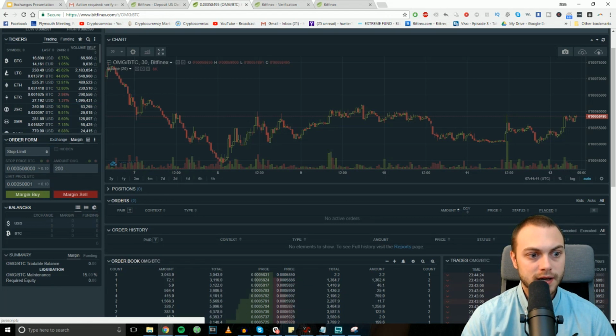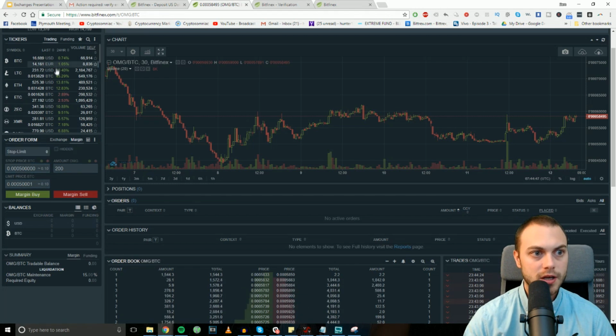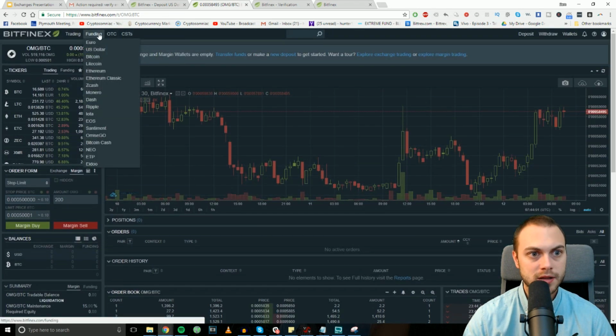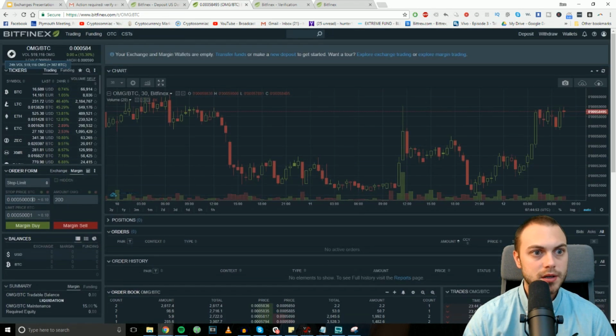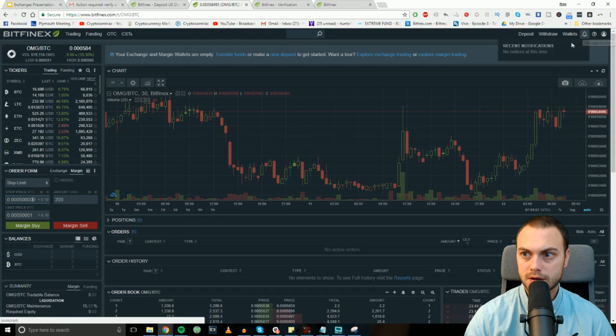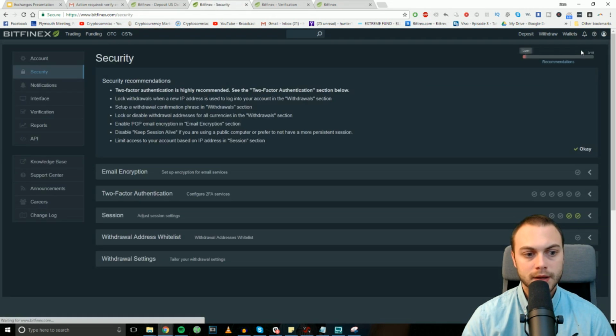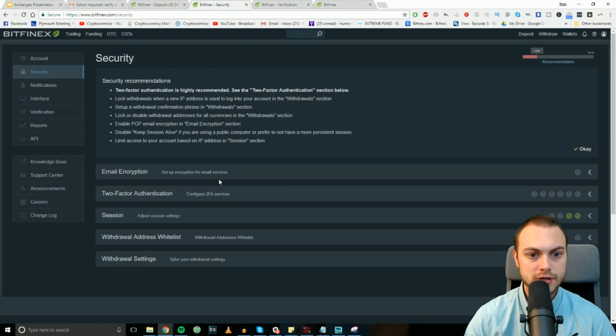And again, we won't cover margin trading in this. Margin trading can get very tricky. It can be very dangerous. Up here, let's show you if there are any other things. So funding, trading, we see the statistics here. You can get into your account over here, address your security concerns such as 2FA, and you can set up email encryption.